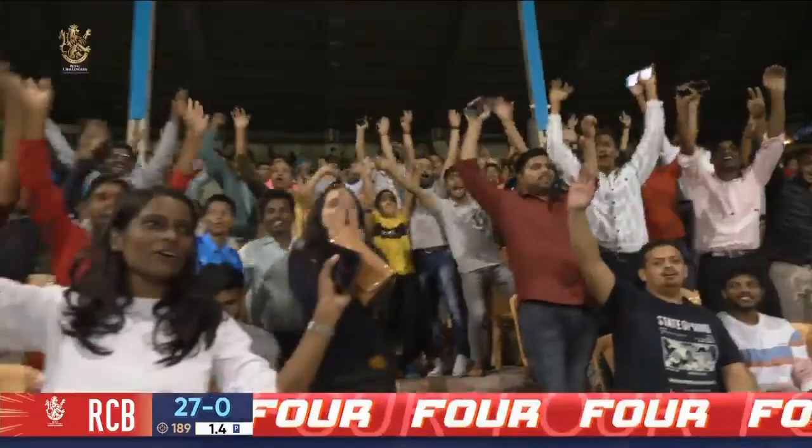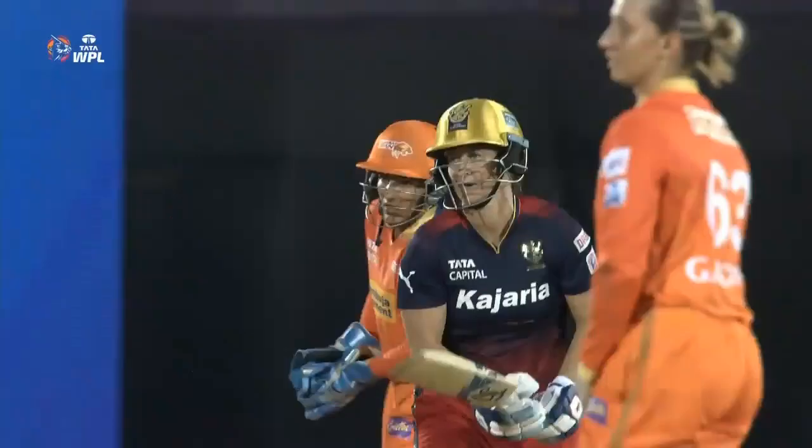Sophie Devine walks off to a rousing reception, her teammates bow down to her. What a knock this has been, one of the best there could be where a batter hasn't got a ton. 12.4 Gardner to Knight, 4. Flighted on off, Heather Knight brings out the reverse sweep and gets so much power on it. Between point and short third for a boundary.